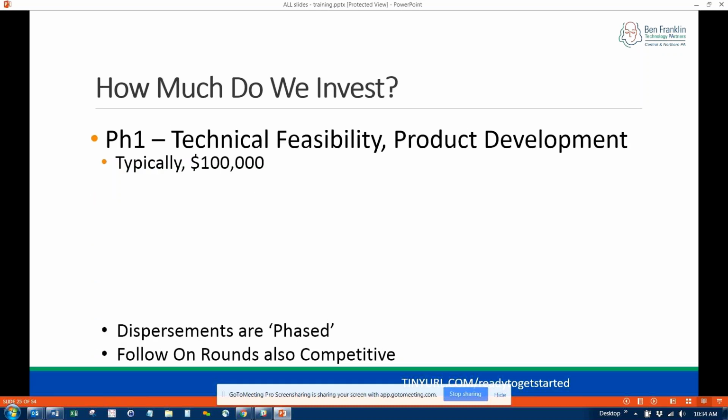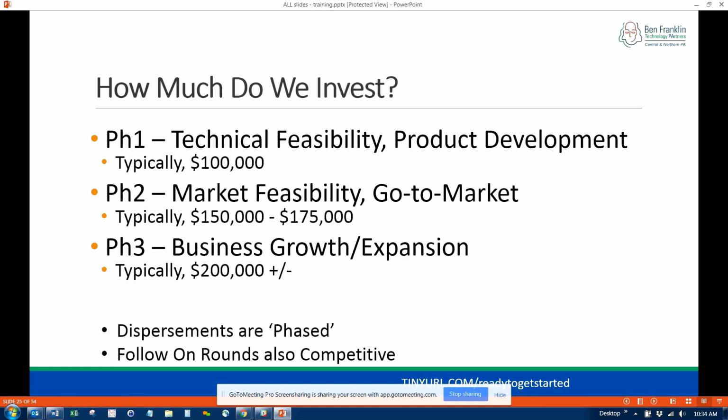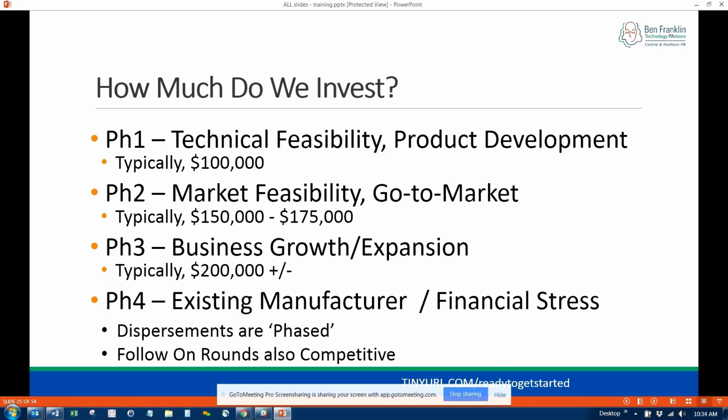So in phase 1, we're really looking at technical feasibility and product development. Typically, that's about $100,000. In phase 2, it's the market feasibility and go-to-market. Phase 3, there's business growth and expansion. And finally, for phase 4, this is specifically reserved for existing manufacturers that are under some financial stress. They're not completely underwater, but there are issues that our capital and expertise can support.